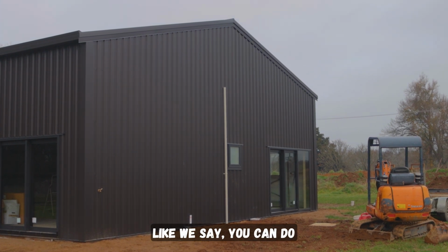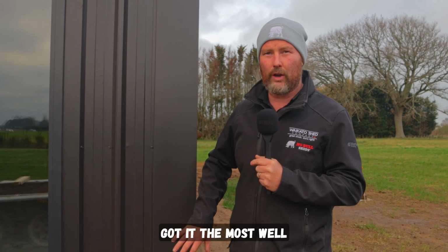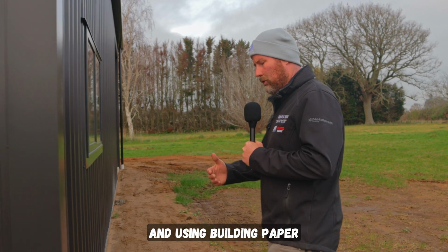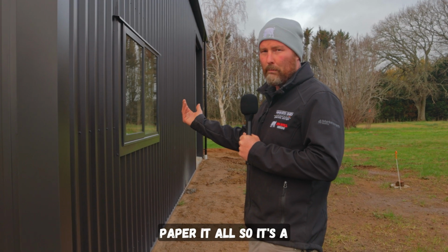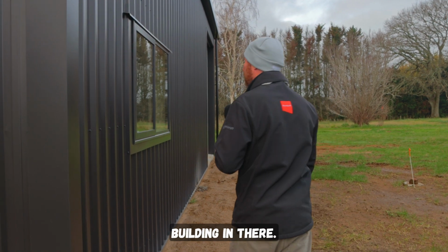Like we say, you can do anything in a shed, so whatever you end up doing in there, you've got it the most well sealed possible with how we do all our flashings, and using building paper on the inside, Thermocraft usually, to paper it all so it's a really nice warm building in there.